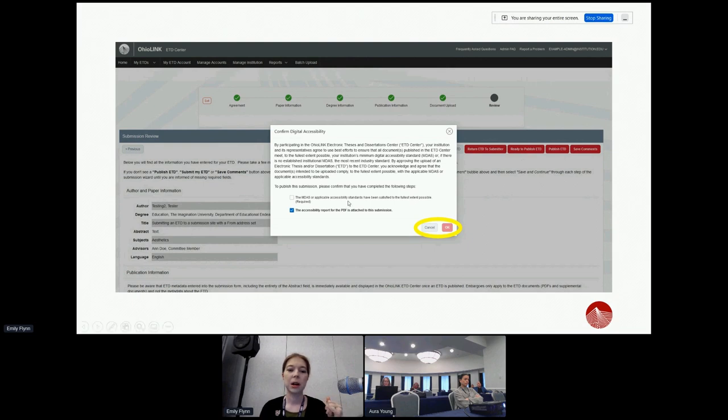As we can see, the second option is checked, and that's the digital accessibility report is attached to the submission. So the system checked that for me already, because this example has one, but it's this top checkbox. I won't read the entire agreement, but we can go over that if that would be helpful.